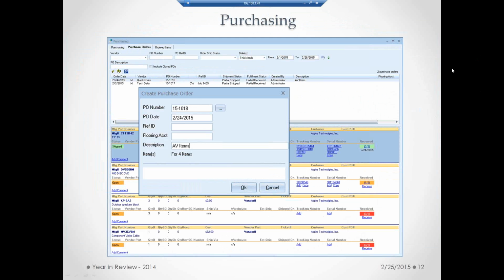As we're discussing this, if you have questions about this, let me know, because we did actually do an entire webinar dedicated to the purchasing. So there is a lot of information there, so we'll try to cover as much as possible during the demonstration.